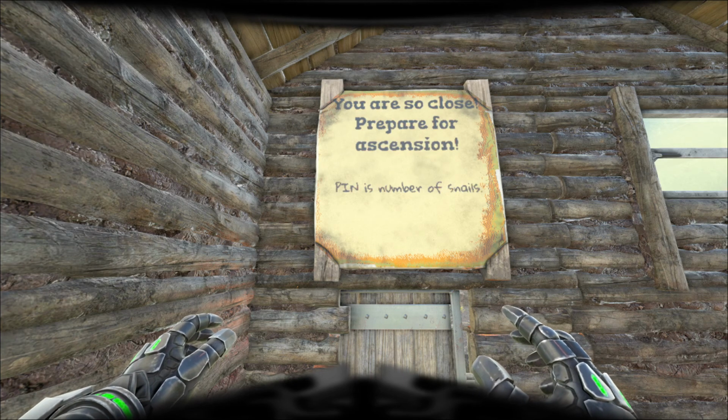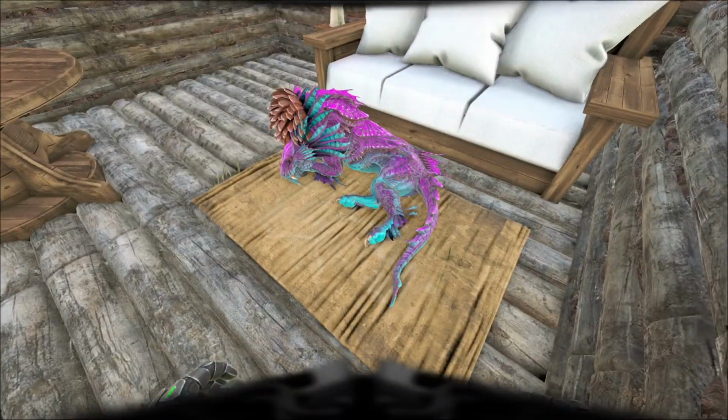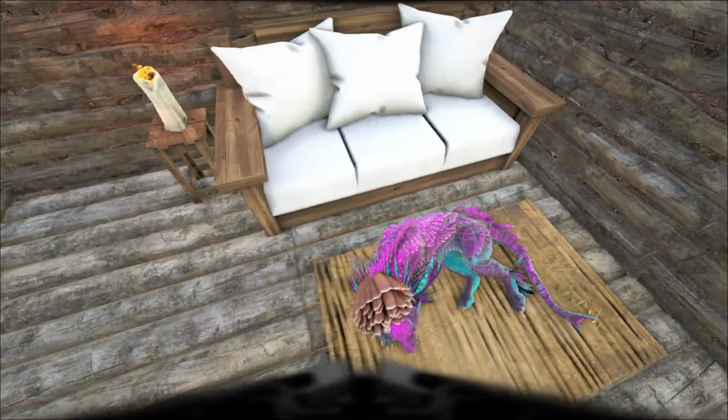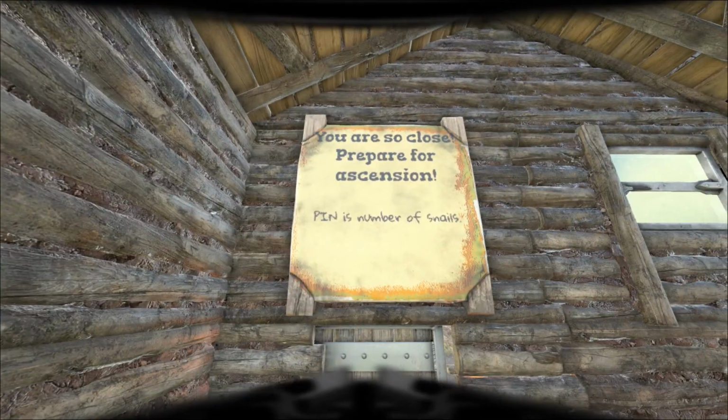So the pin was 4789, and that led us in here with our little shadow man laying on the porch, or laying on the rug. And here it says, "You're so close, prepare for ascension."